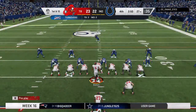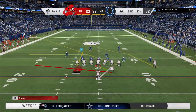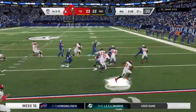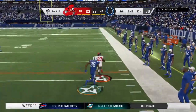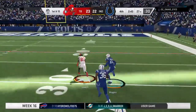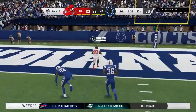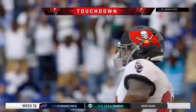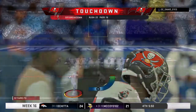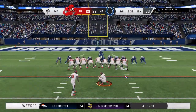The Bucs offense set to begin their next possession. They'll try to run some clock now with Jones. He'll have a first down past the 40. And now look at him go. Past the 20. 10. Touchdown, Tampa Bay. Ronald Jones, his 21st touchdown of the season as the Buccaneers tack on to their lead.